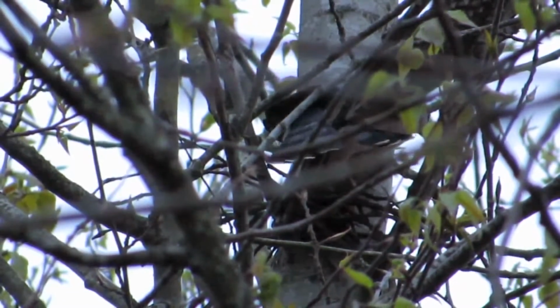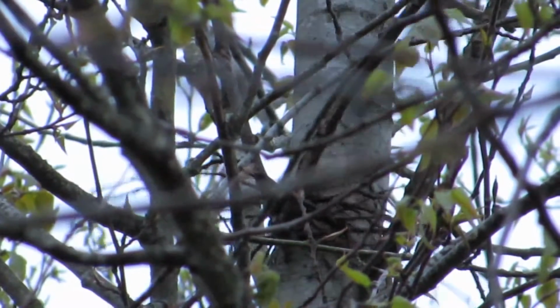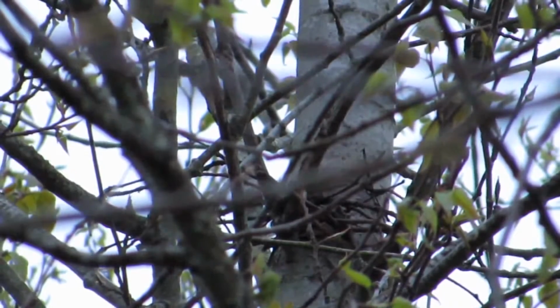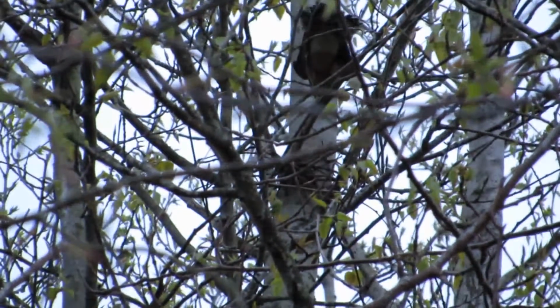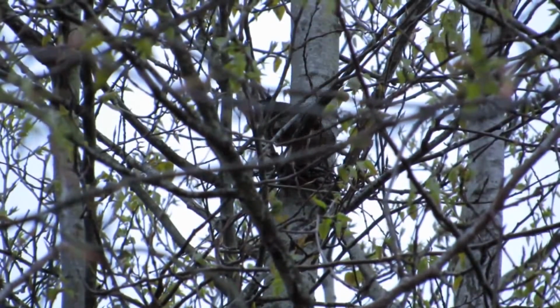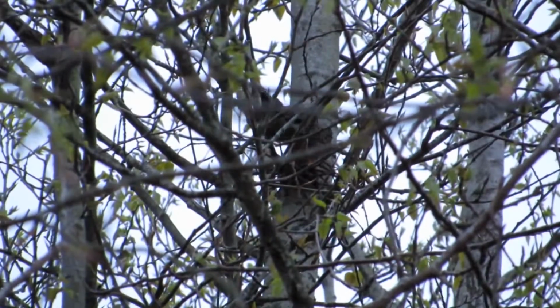I wonder if he thinks what happened to all these sticks, but I think it's just instinct, and he knows he's got a job to do. He's up above it now, back off. Oh yeah, there he is. Yeah, he's putting sticks. He's going to rebuild it. There he is.